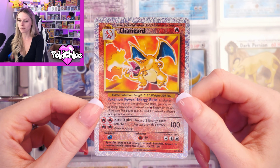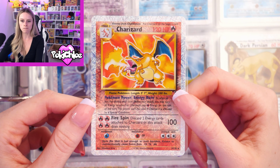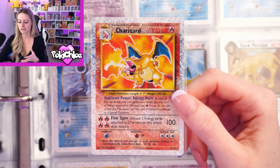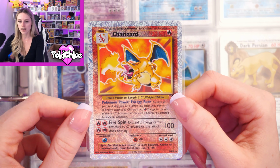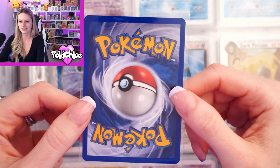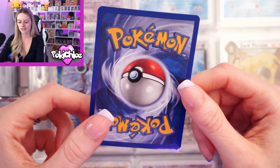Although I do know some people don't actually like the reverse holos in this set. I think maybe it's from being younger. Like I said with the box toppers, a lot of people have messaged me saying they used to think these were fake cards and think maybe that just stuck in their head and then they never really got back into them.